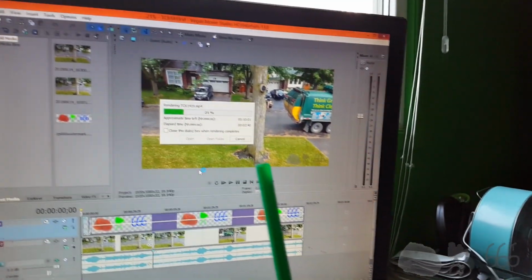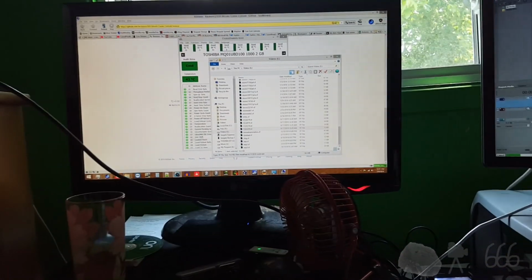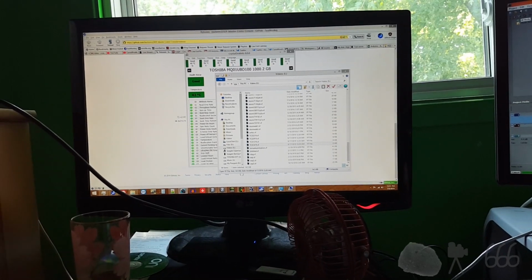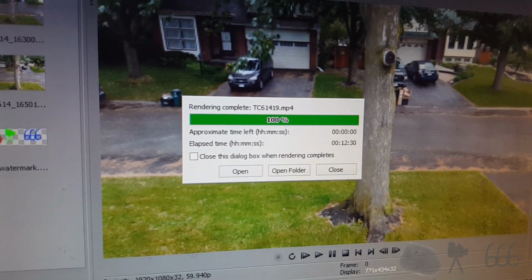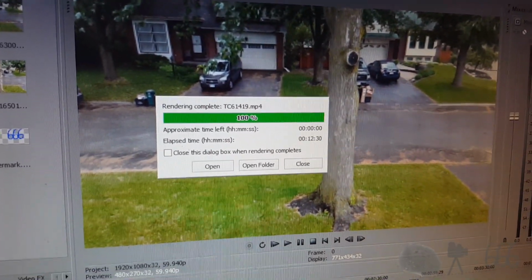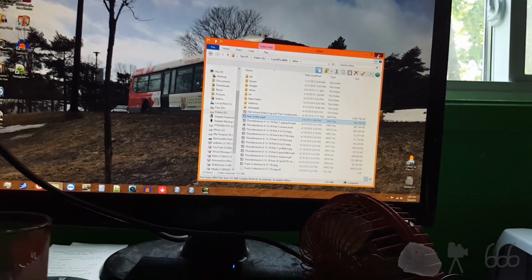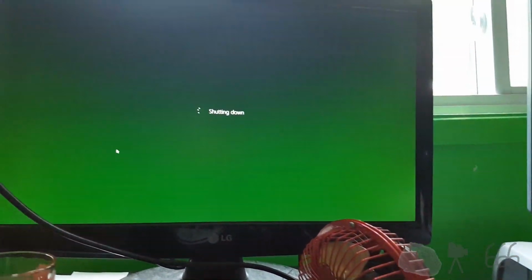That's my little test. Now, the big issue I think I'm going to have with this is that I'm going from an NVIDIA card to an AMD card. I don't know how the system is going to react. I guess we're going to find out. Okay, I managed to render that 1080-60 video in. Hopefully, I'm not going to have to put this old card back in order to do this. So I'm going to shut it down.